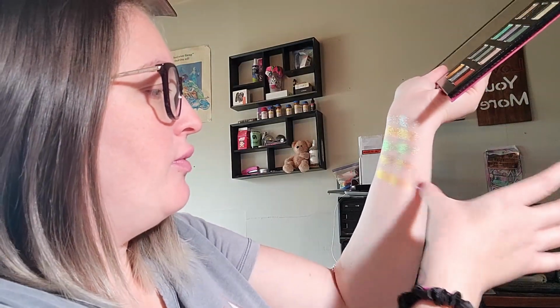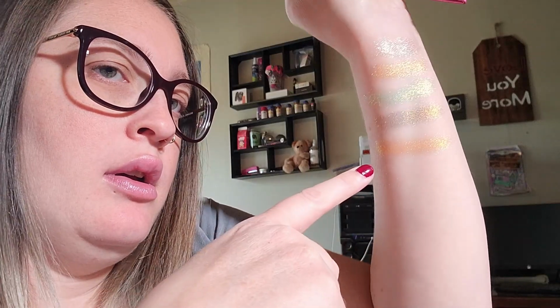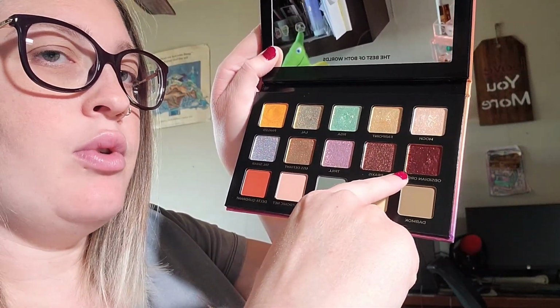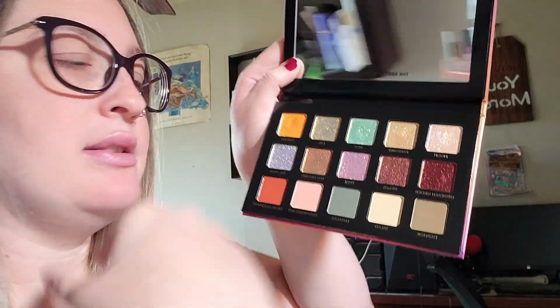But this is a very beautiful orange to reddish shift right here. And I'm going to pause real quick so I can go wipe off my fingers, and then we will come back and start the second row. Okay, now that I'm back, we're going to start with the second row. We're going to start with Obsidian Order and move this way, and then we'll do the mattes.